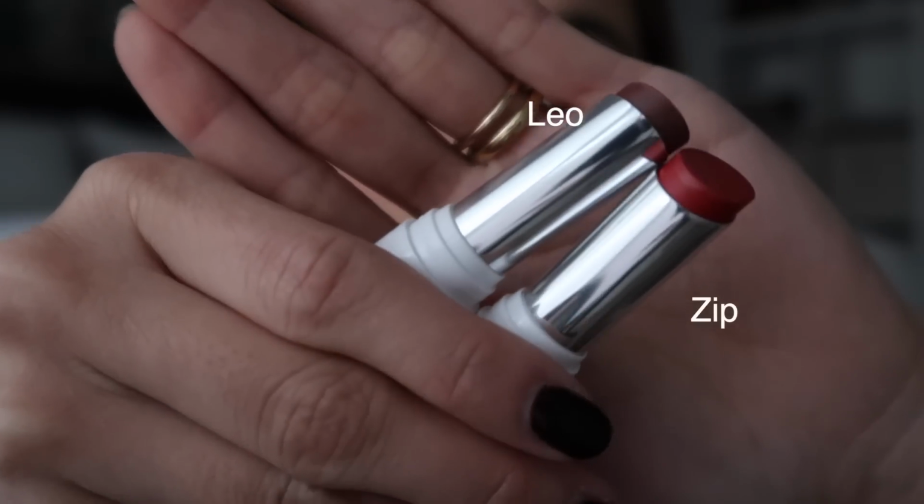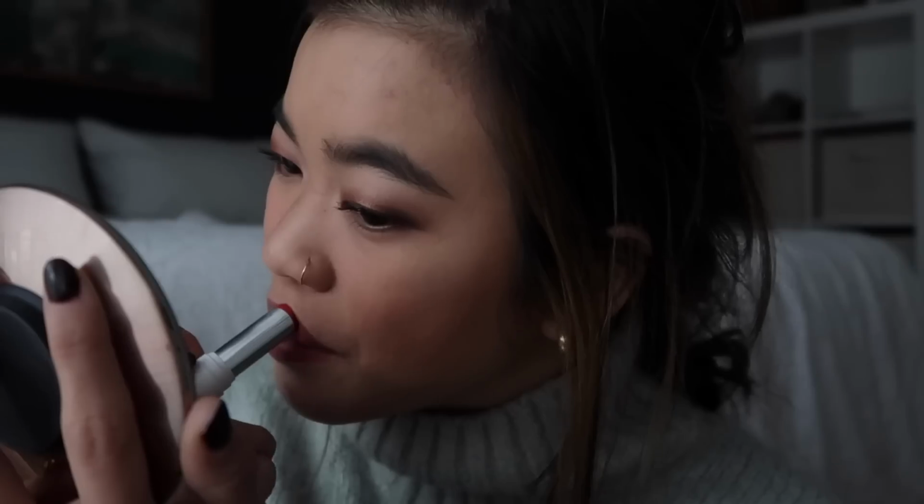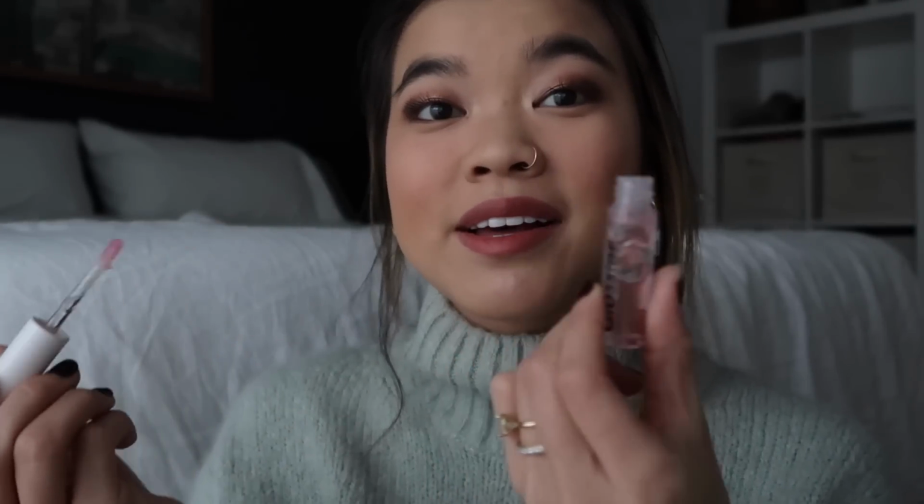And then for my lips, I'm actually going to mix two of the Glossier Generation Gs. I'm mixing the shade Zip and Leo. So this is Leo by itself, and now I'm going to add Zip over it. And to top it off, I'm using my Glossier lip gloss.